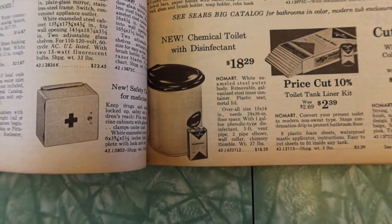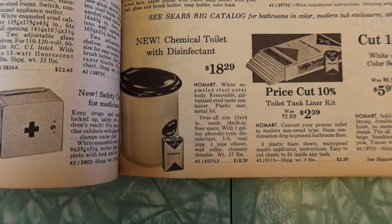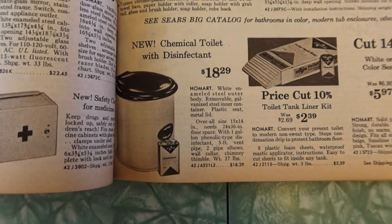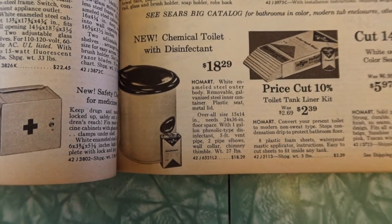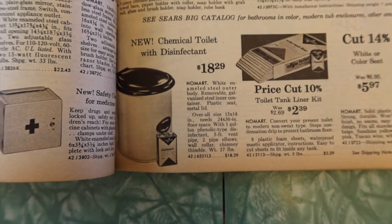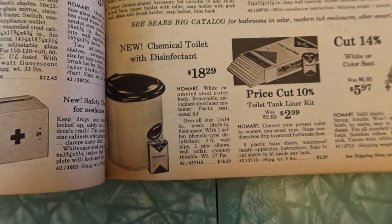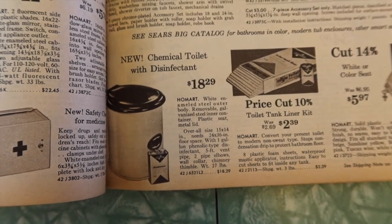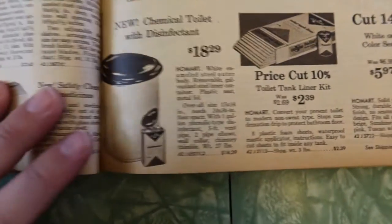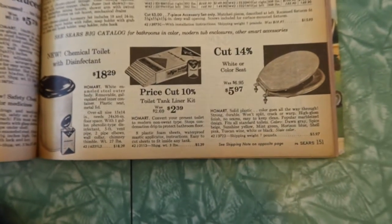New chemical toilet with disinfectant. Excuse me? White enameled steel outer body, removable galvanized steel inner container, plastic seat, metal lid. What was this for? Overall size 15 by 14 inches, needs 24 by 36 inch floor space with 1 gallon phenolic type disinfectant, 5 foot vent pipe, 2 pipe elbows, wall collar, chimney thimble, weight 27 pounds. What is this? What is a chemical toilet? I don't understand that at all.